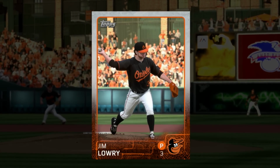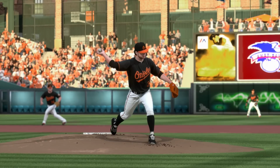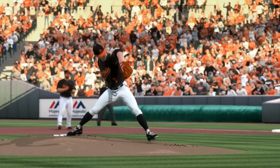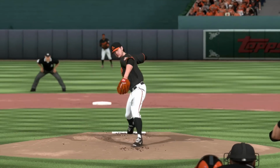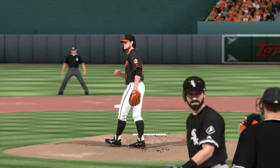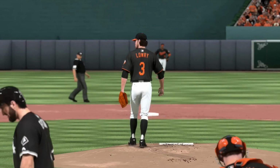But there you get a good look at the new funky mechanics from Jim Lowry, but I do like that old style look with the stirrups and the Mizuno cleats and everything. I think it's a good look for Big Jim myself. But anyway, take a look at some of the replays of his strikeouts. He was rolling along all game, one of his better starts of the season.